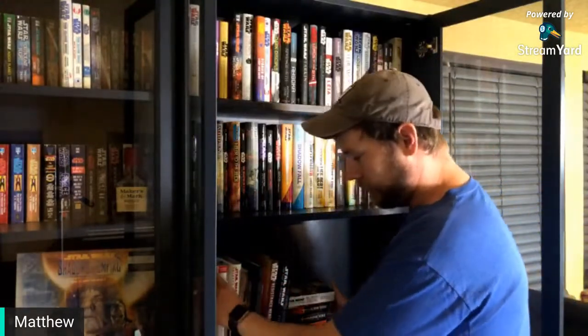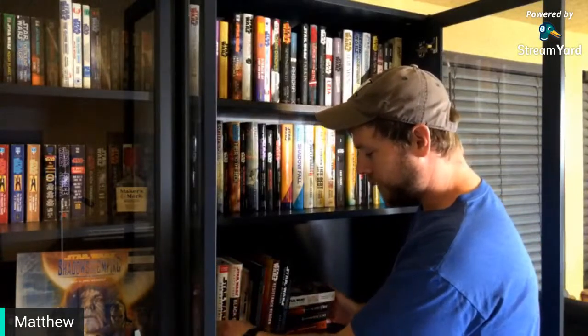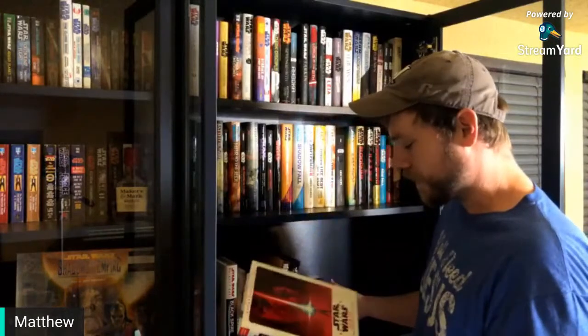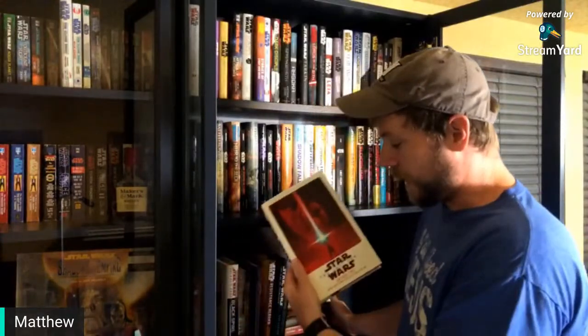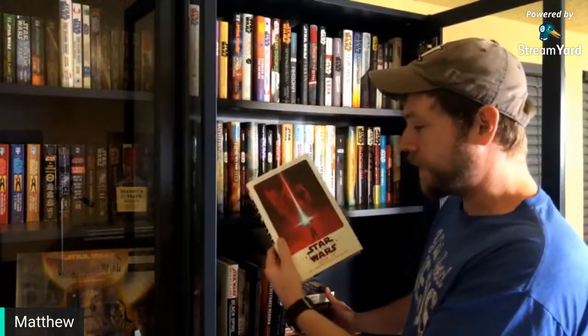We've got Cobalt Squadron, which was a horrible book. You had the Last Jedi novelization, which to me was better than the film for sure. But still, it's The Last Jedi. And honestly, that's one of my favorite covers for the new canon. I think that's a really cool look.